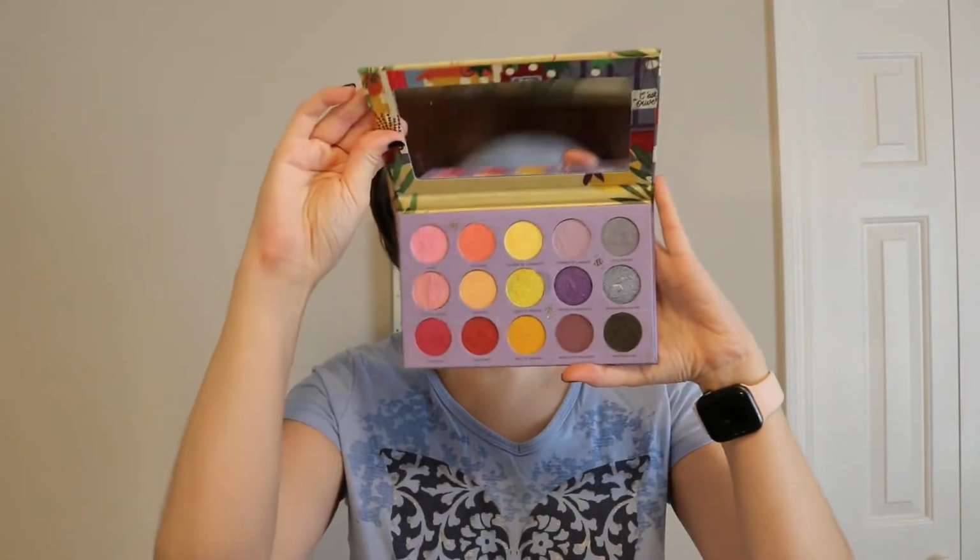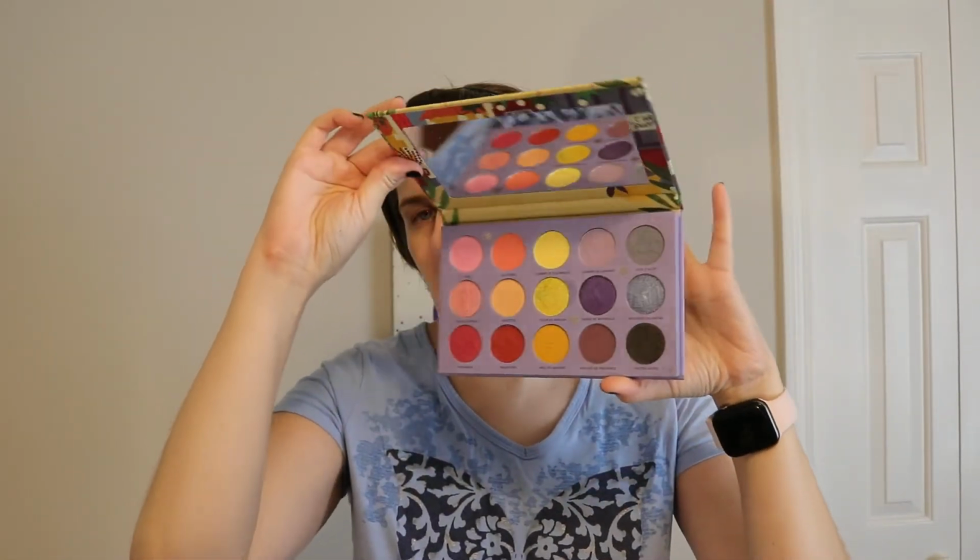I also brought their newest palette. This is the Provence palette. This is their new palette, and I used the yellows and a couple of pinks out of here to do an eye look, and I literally wore makeup once when I was in Florida. And this was makeup that I did to drive home on Saturday.